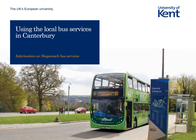The following clip has been designed to inform you on the local bus services in Canterbury. This will include basic information on where the bus stops are located around campus, the frequency of the service, what discounts are on offer and how to access them, as well as how to travel on the bus during COVID-19.